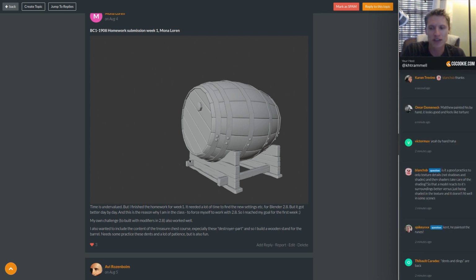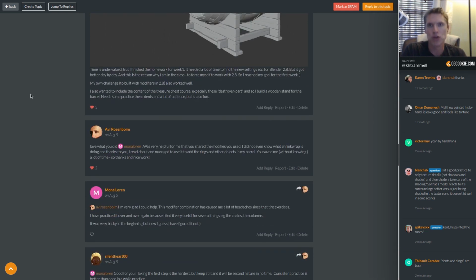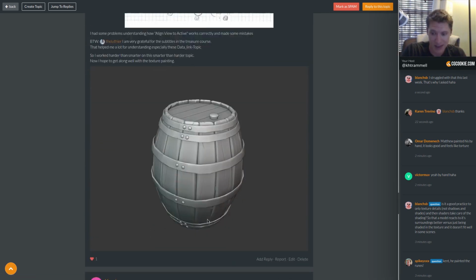And since there was the detail I was looking for in the rack that held the barrel, my main note was just, I would have loved to see that detail carried over into the barrel. And what I appreciate and wanted to highlight about Mona is, even though you could have been like, oh, that's a good note, I'll do that next time, but continue into the texturing, you went back, you heard the feedback, you took a step back and remodeled the barrel completely, and it turned out beautifully.